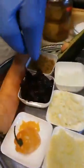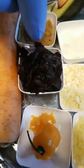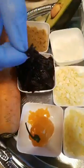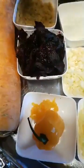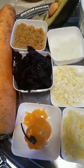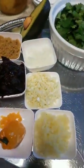All right? Take a look at this right here. This is my hibiscus. What I did with this is soak it for half an hour, simmering. Hibiscus leaves. I'm sorry, not hibiscus leaves, they are hibiscus flowers. And what you can do is get them from your normal international stores, and you soak them for at least half an hour.